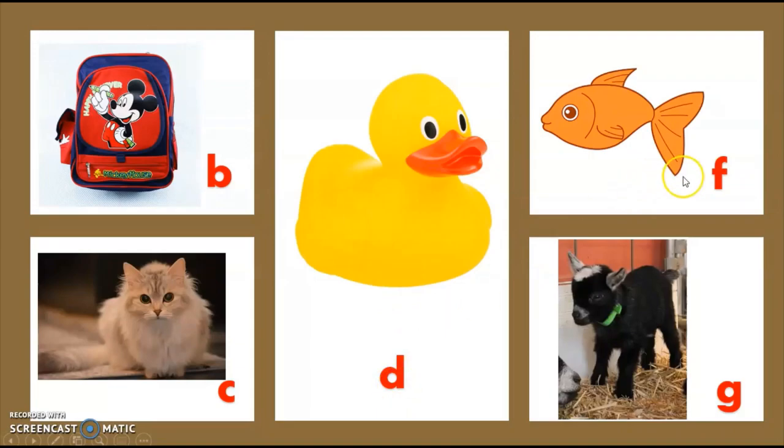Very good. F, we say F, fish. F, fish. Now it's your turn. Very good. G, we say G, goat. G, goat. Good job. Now it's your turn. Alright, let's go to the next.